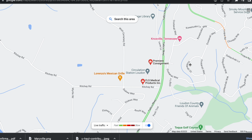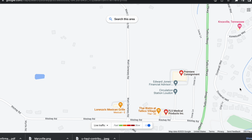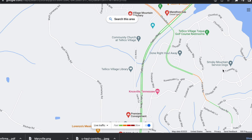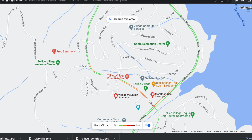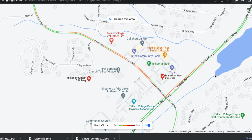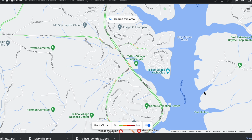But when you're in the village, there's a grocery store there. It's a Food Lion. You've got a Sloan's hardware store. You've got a couple banks. You've got a pharmacy. You've got a whole handful of restaurants. I think there's even a spa there now. So you've definitely got some stuff in the village. Your main things, if you need some hardware or some groceries, that's there. So that's really nice.